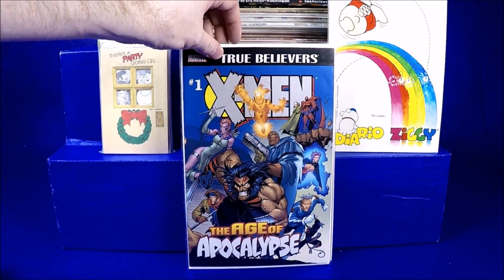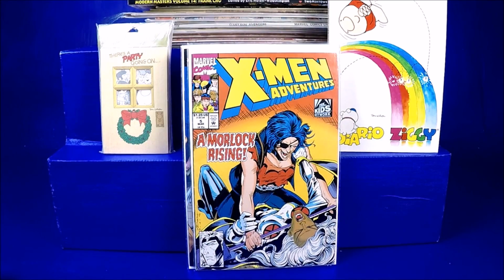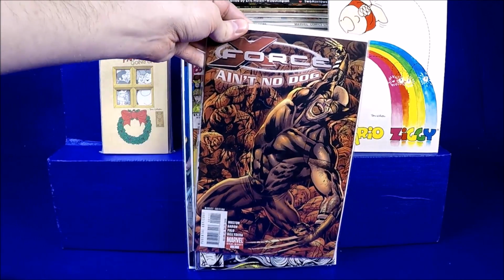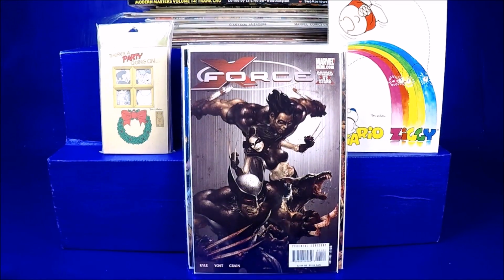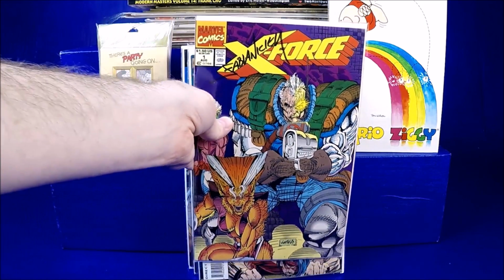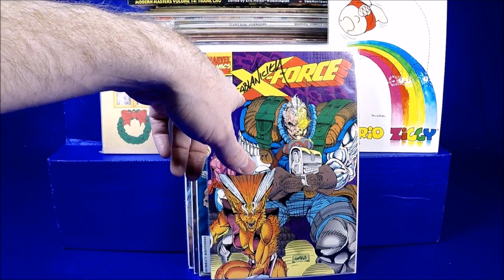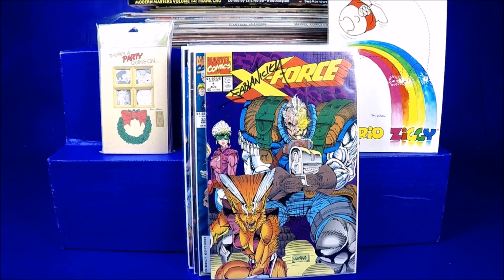We got X-Men True Believers Age of Apocalypse number 1. X-Men Avengers number 5. Now, there's a couple things in here that weren't worth too much, that weren't as exciting because they're older. X-Force Eat No Dogs, one shot. X-Force number 1. That one's kind of cool. X-Force 33. X-Force number 1 signed by, who's it, Fabian Nicieza? I don't know how to say their name, but the author. So another autograph book. That's actually kind of cool. I got 2 autograph books. I looked on eBay and that does look like an authentic autograph. So I'm pretty excited about that.